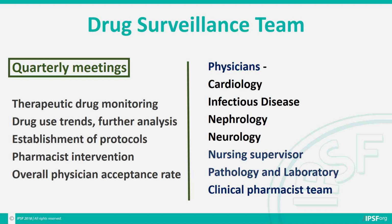We establish protocols, and that is why you need these directors present at these meetings. It's not just you giving advice and pointing out issues, but once you establish certain protocols for changes, you need these people to pass on the word and support your decisions. And of course, we'll talk about certain pharmacist interventions and the overall physician acceptance rate.